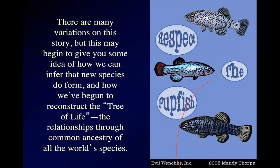What I want you to do is follow the logic. You can ultimately decide that this is all a bunch of hooey. That's up to you. But what you need to know is how we think about it. Like, what are the lines of evidence that we have to draw on? How do we put the pieces together to build this picture?